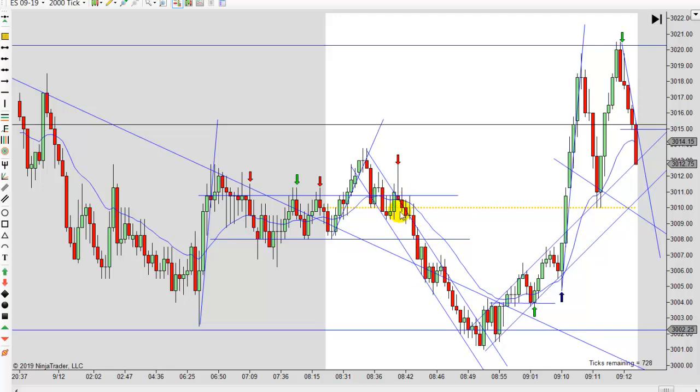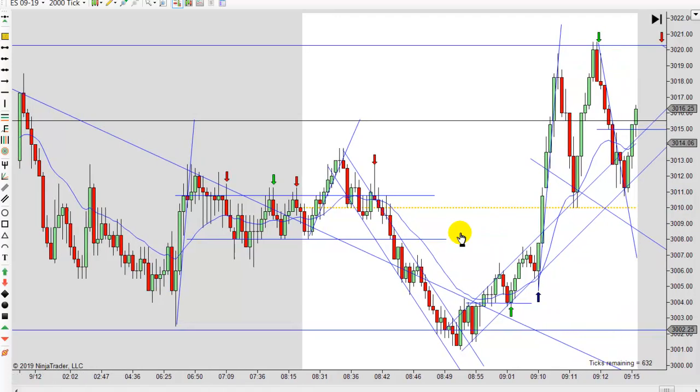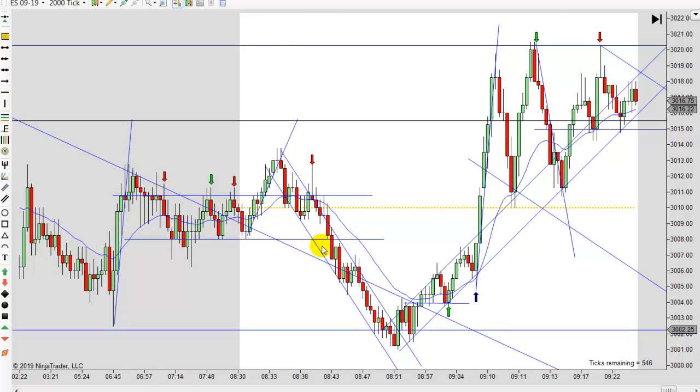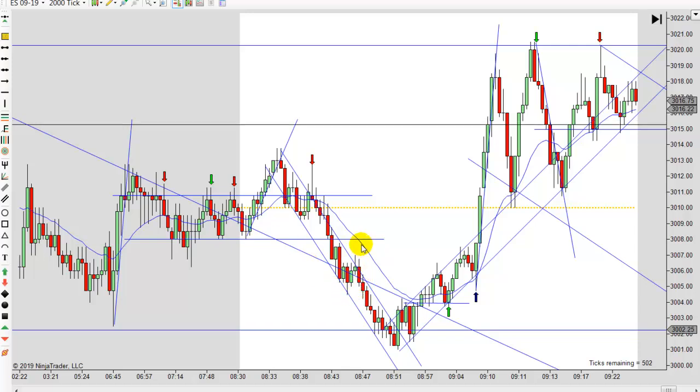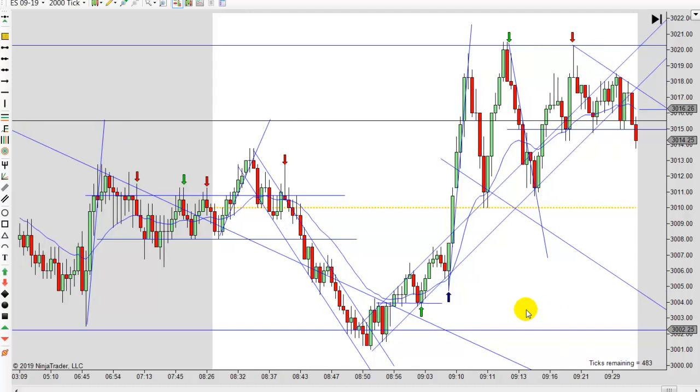And depending on how you entered this, you could have had a runner, and boom, off it goes. And that's a pretty good setup right there. There's another little pullback to the trend line here, but you might end up with a failed break lower here. You're not quite back to the EMA. I just think unless you've got a runner going here, I don't want to enter there.